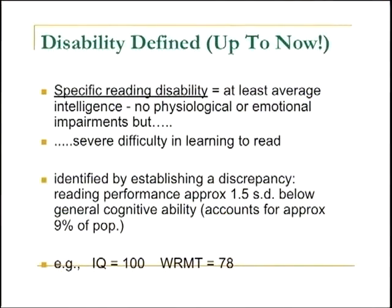When someone has a disability, a learning disability of some kind, the notion behind that is that they're of average intelligence. So think about who you're ruling out as I go here. You've got to have average intelligence at least. No physiological or emotional or psychological impairments. That rules out another whole group of students. But at the same time, you have significant difficulty in a particular content area. When you're talking about reading, it would be significant difficulty in learning to read. Some kids have a specific math disability.